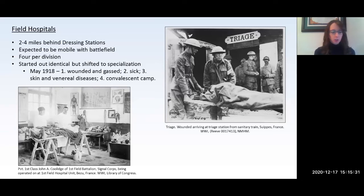From the ambulance section dressing station, injured personnel were transported to field hospitals, which were located about 2 to 4 miles farther back. Each infantry division had 4 field hospitals, which started out identical, but by 1918, the medical department started to experiment with having specialized hospitals. The wounded and gassed went to one hospital, the sick went to a second hospital, skin and venereal diseases went to a third hospital, and the fourth hospital was for overflow and convalescence. Field hospitals were also points of triage for medical care down the line.